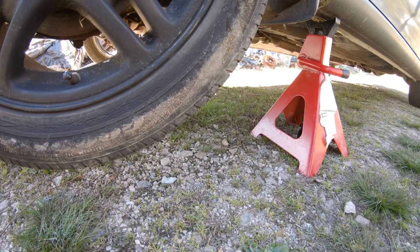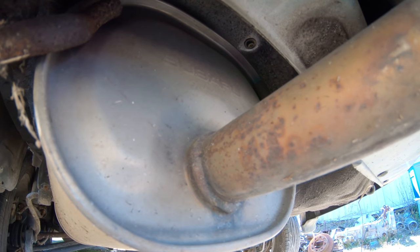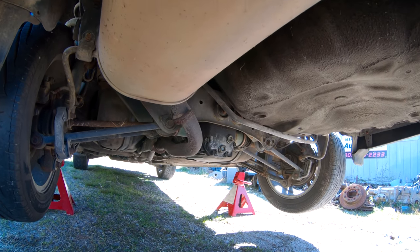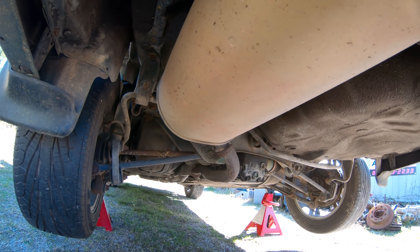Transmission mount has a little bit of wiggle in it, but it's still solid. Same as the engine mount. So don't think we have any issue there. Check the lower control arm bushings, and they seem to still be fairly tight. So they might not have to be replaced after all. And to the rear, we've got our factory Subaru muffler and full exhaust still intact. Less the guts of the cat.